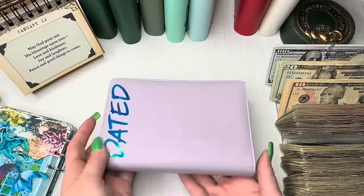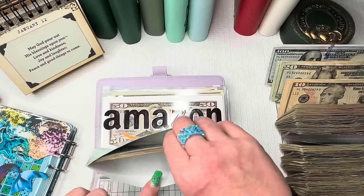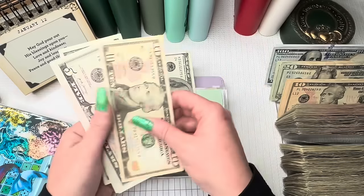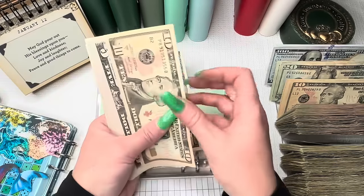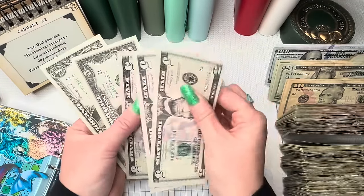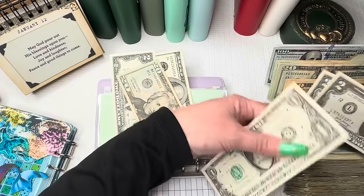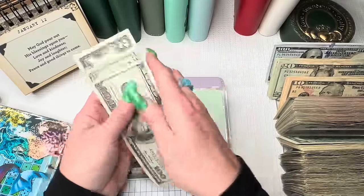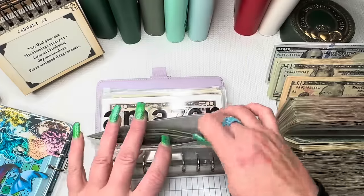Alrighty, we're moving on to our dated funds. So we don't have much to condense in here. We're gonna start with the car registration, which has 142. So we have 100 and we'll go a $2 bill here. So we have 10, 15, 20, and 5, 10, 15, 17, 19, and 20. All right, so car registration has 120, 42. Yay. Ooh, this envelope is done.